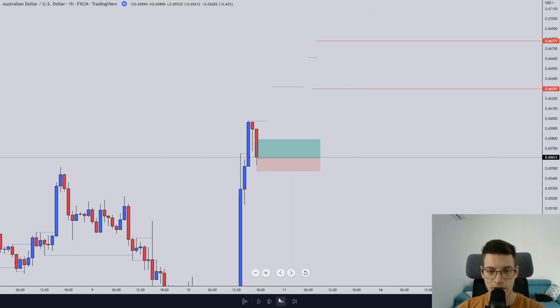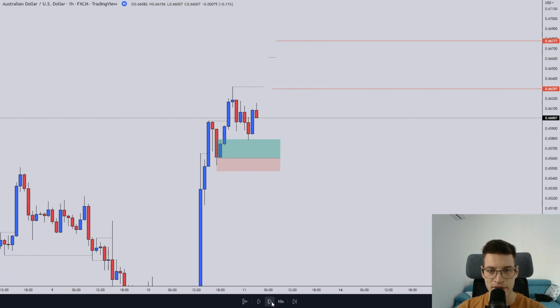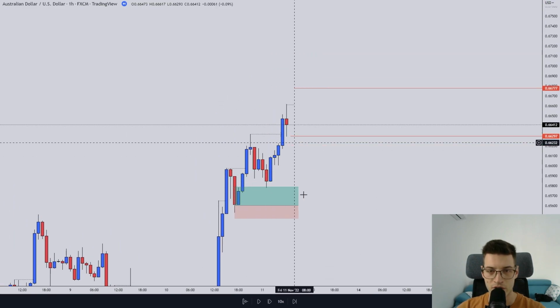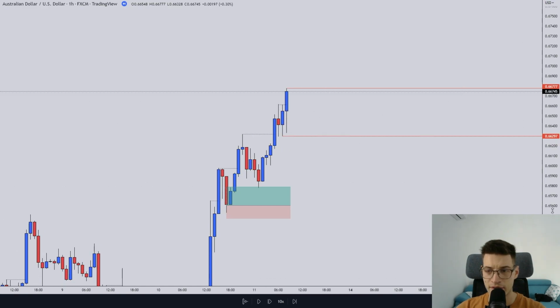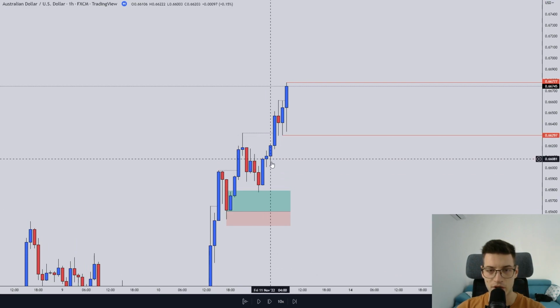Candle tagged me in, price started going up, and I was able to secure some very nice profits. So I moved my stop loss when the price was moving, and then right here I did place a scale in order. So price was clearly trending.